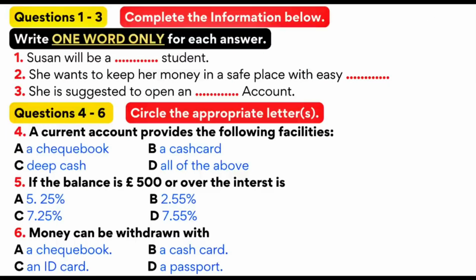The test is in four parts: Part 1, Part 2, Part 3, and Part 4. Now look at Part 1. Susan came to Barclays Bank and talks to a bank clerk. First, you have some time to look at questions 1 to 6. Listen carefully and answer questions 1 to 6.